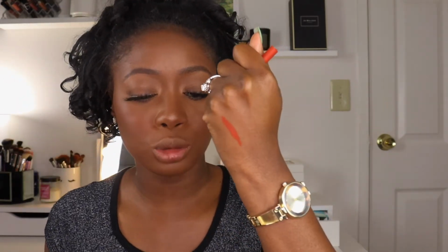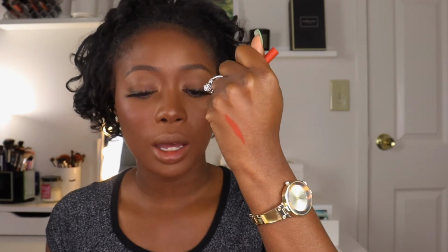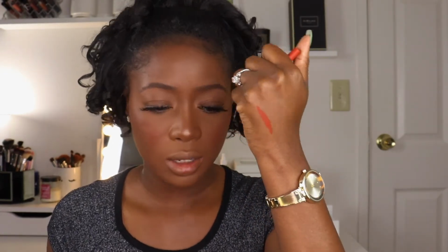This is how it swatched on the back of my hand. And let me see. It really is showing up a true coral. So I'm excited for this. This is perfect for spring, summer. Yes, perfect timing. So let's go in and line the lips with this.